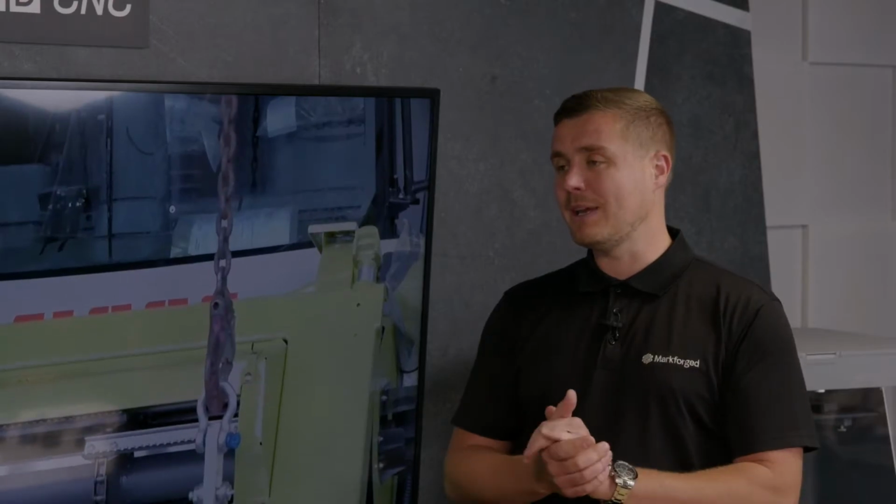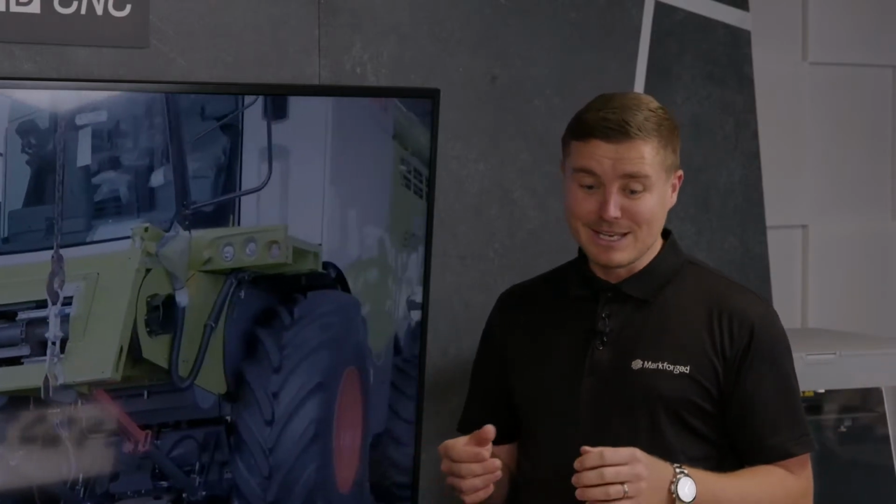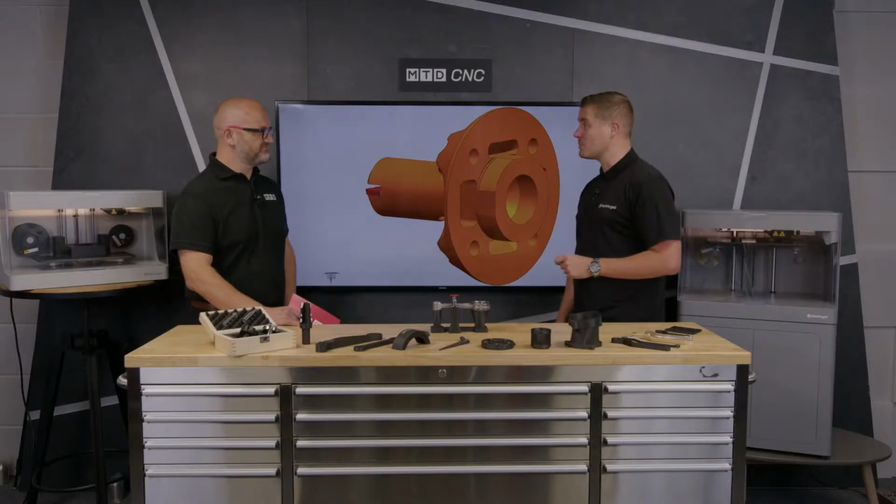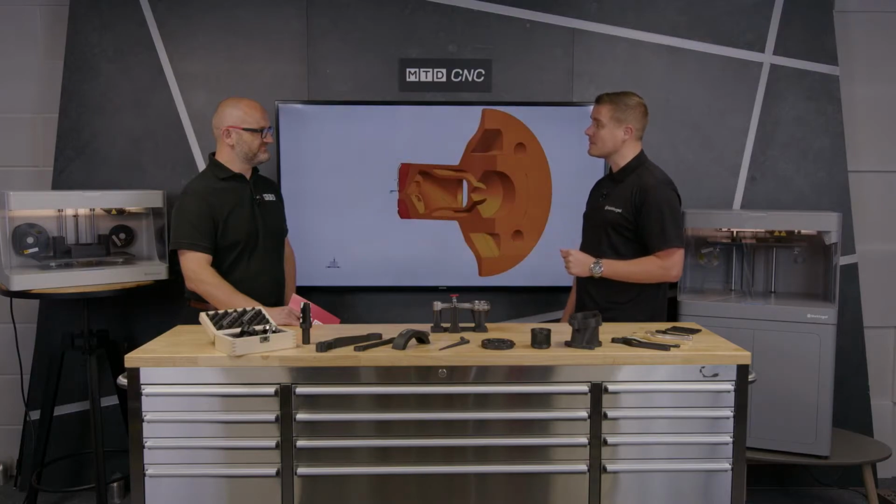10-15 years ago you would be investing hundreds of thousands of pounds in a printer that would fill a room this kind of size to get those kind of properties. Now, like the Mark II behind you, a little desktop machine, you can get some nice workable properties. So that part there, that's something ultimately we can sell as a machinist. We can sell that component.